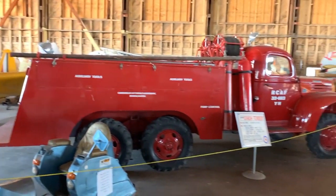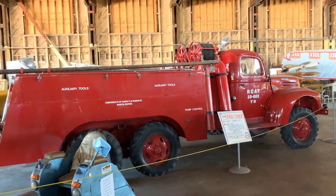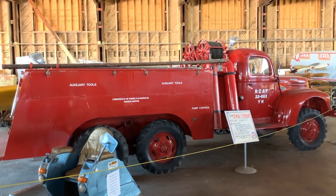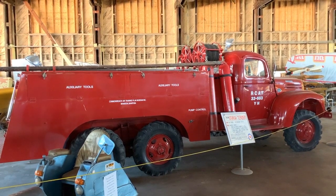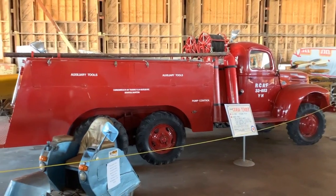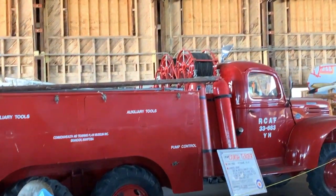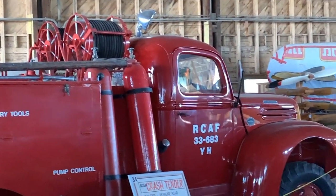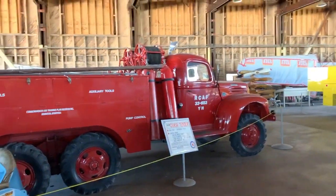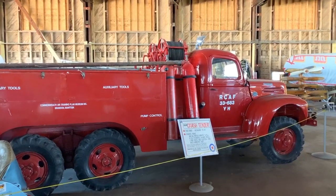The large red truck here, as the sign says, crash tender. It's 6-wheel drive, meant to make its way cross country. It's rough terrain. And the idea would be if an airplane crashed close to the airbase or on the airfield, that truck could get there and hopefully save the pilot and students or whatever happened in the crash. And it will run. It's not fun to drive. It's very rough and a little bit hard to drive.